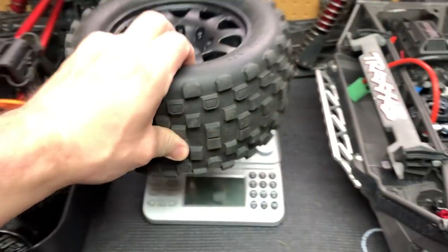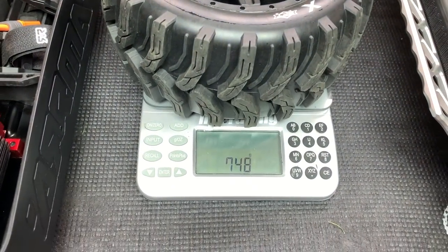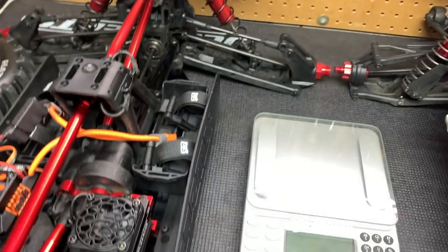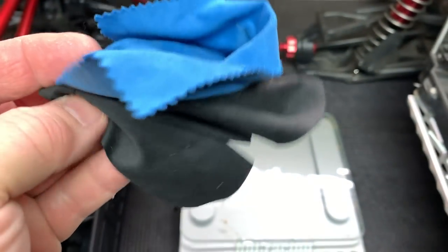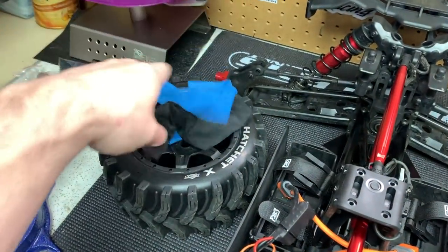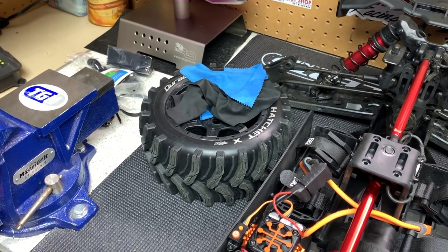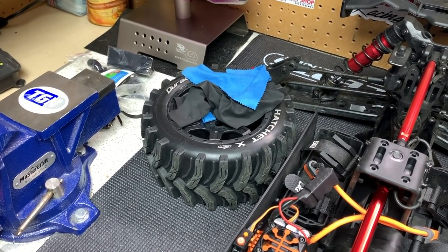So, Scorpions are about 760 grams, okay? The Duratrax Hatchet X's, 749 grams. So you're talking about 10, 11, 12 grams worth of difference. Guys, do you wanna know what weighs 10 or 11 grams? These are cleaning cloths. There are two of them, like for your sunglasses, your glasses. They weigh 10 grams. So basically, add those to those tires and they're pretty much the same weight. So again, running these wheels and tires, not a big deal when it comes to weight difference.